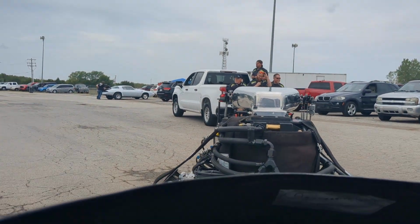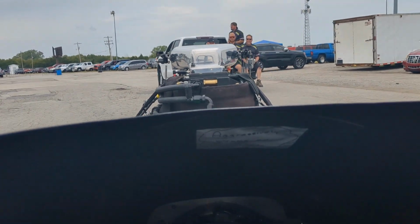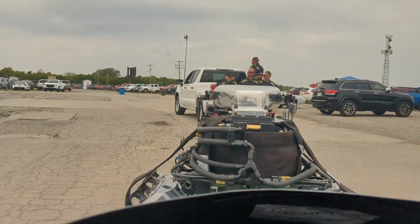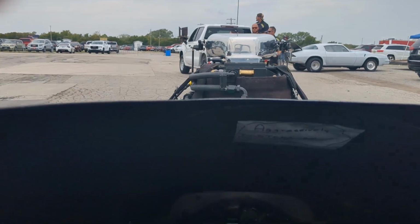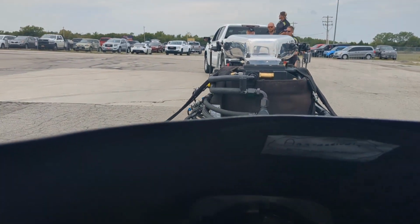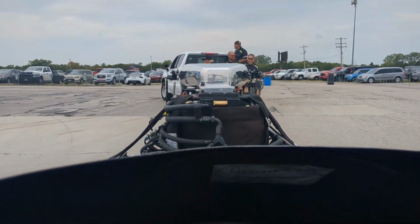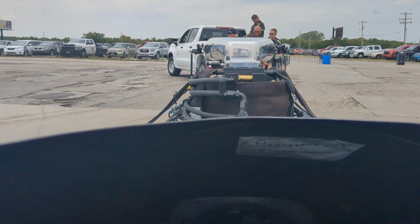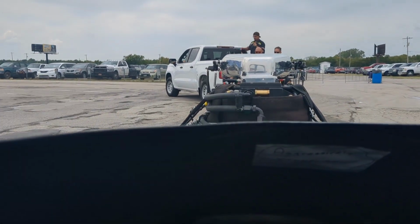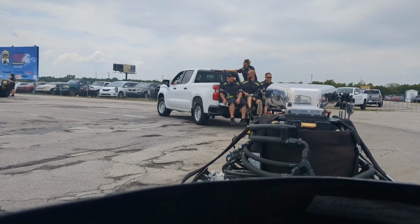Alright, we're heading up for Q3. Q2, everything went pretty well, other than it went to the right. Tried to put him in the wall, but the motor ran well, no damage, everything's good. So we go up here for our last qualifier and see if we can't lay one down and improve our qualifying spot. Anyways, view from the office towing up.